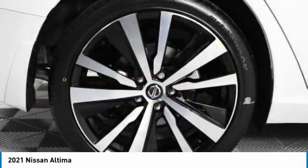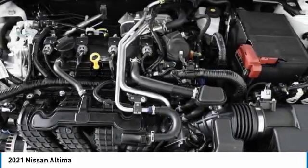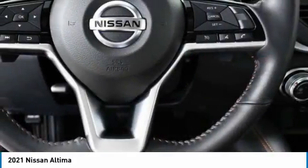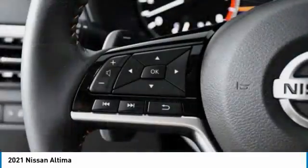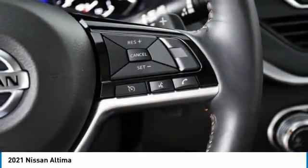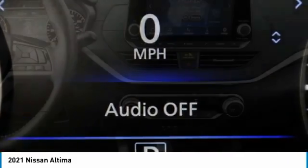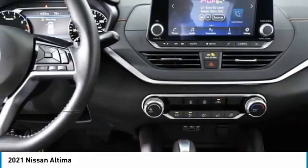This vehicle has less than 100 miles. Here are some of this vehicle's great options: aluminum wheels, brake assist, daytime running lights, FWD, remote trunk release, four-wheel disc brakes, tires, front performance, LED headlights, tires, rear performance, variable speed, intermittent wipers.